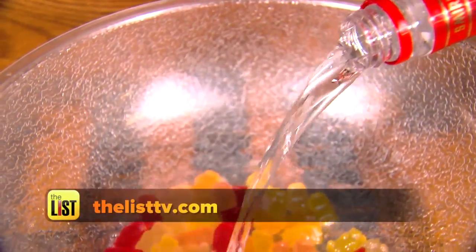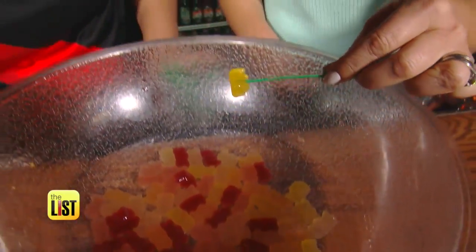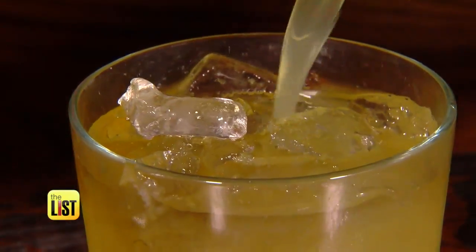For these recipes and a DIY vodka gummy bear delight, hit us up on thelistTV.com. Adding kick to your candy. It's a little more grizzly now. A little more grizzly. Candy cocktails are on the top of the list.